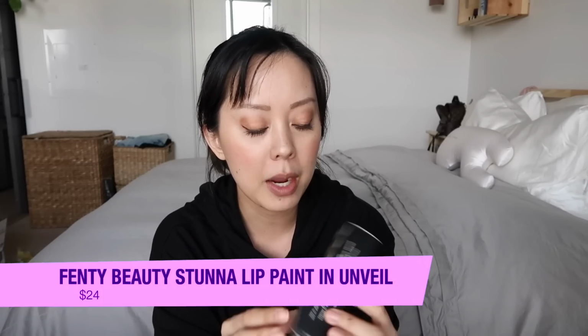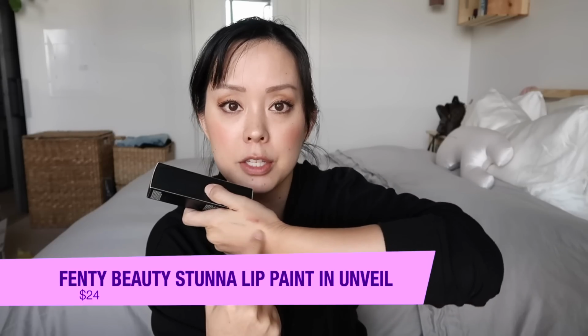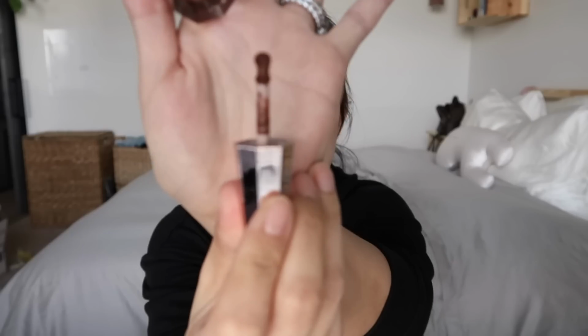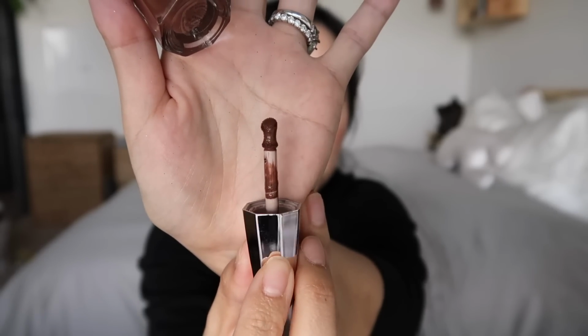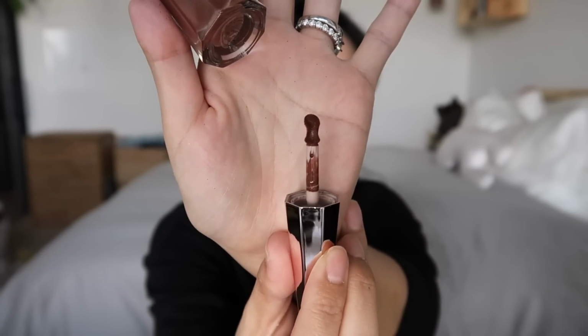The lip product I purchased was the Fenty by Rihanna Unveil. I actually still have some of it swatched on my hand left. I know these are very popular. A lot of people bought the red one. I actually own the red one. I haven't worn it yet, but you're supposed to shake this up. I just think the doe foot applicator is so unique. I'm sure you guys have all seen this at this point, but that's what that looks like. And I feel like it's just so good in applying the liquid lip.